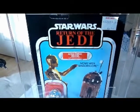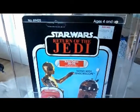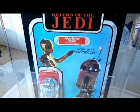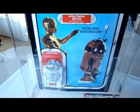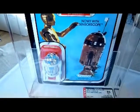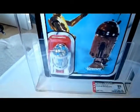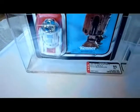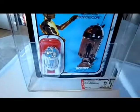So sometimes you get good stuff in the UK a lot cheaper than in America. So, okay, this R2-D2, nice that it's got a clear bubble still, because on a lot of US cards the bubble tends to go yellow. You can really see the figure, how nice it looks. And then I'll show you the back.